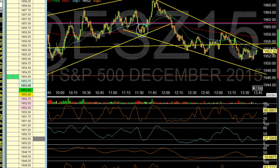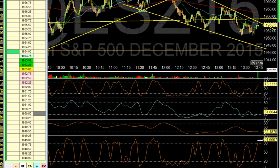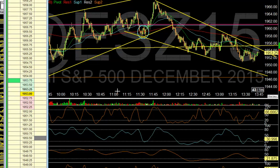Now we've been using the Ram in the Bush indicator, the lower band here, and as you can see, it was very clear on this, very clear here also that you had that divergence right here. So 54. We're going to try to sneak out of here at 53.75.